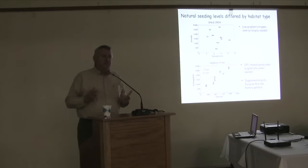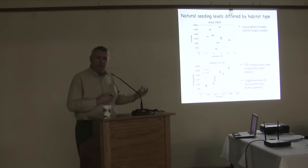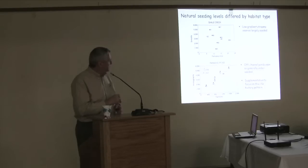Anyway, if you look at what was going on at that time, what we concluded was that basically the low gradient tributaries were essentially being seeded. So here's a typical low gradient tributary, and essentially you see no increase with spawner density in terms of smolt yield. But if you went to the ponds before winter and looked at the number of fish moving into off-channel ponds, there was a relationship between the number of spawners upstream and the number of fry that would be moving into the ponds over winter. So what we concluded was that these types of habitats were underseeded.